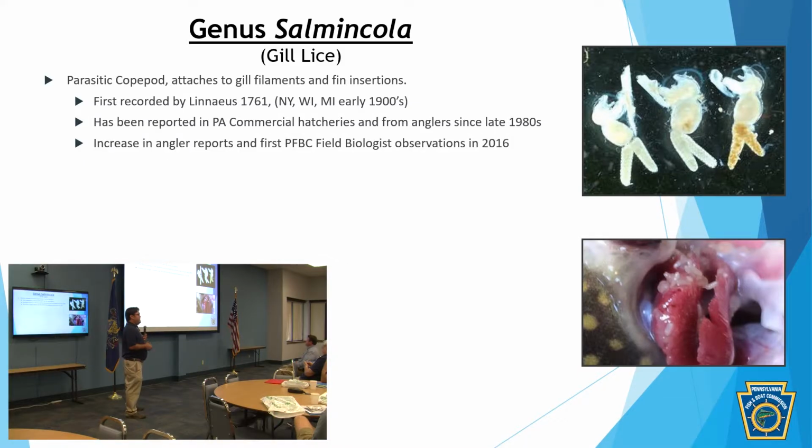However, in 2016, we started to get an increase in angler reports. We also started seeing our first incidences of gill lice on wild brook trout in the inland waters of Pennsylvania, so waters that weren't associated with Lake Erie. As far as the genus Salmincola, there's 12 species in North America. In Pennsylvania, we're really only concerned about 2 of them.